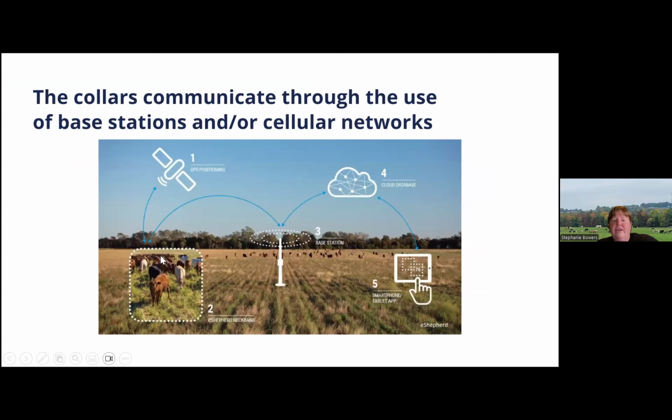All right, the way these collars work is, depending upon the brand, there's some variation among brands in how they communicate. But usually the collar has GPS positioning. So the collar talks to satellites, which then talk to the user's phone or tablet app. And with some companies, there's also a base station to help amplify the signal, because as we know in Wisconsin, there can be some challenging terrain and cellular networks might not be everywhere.